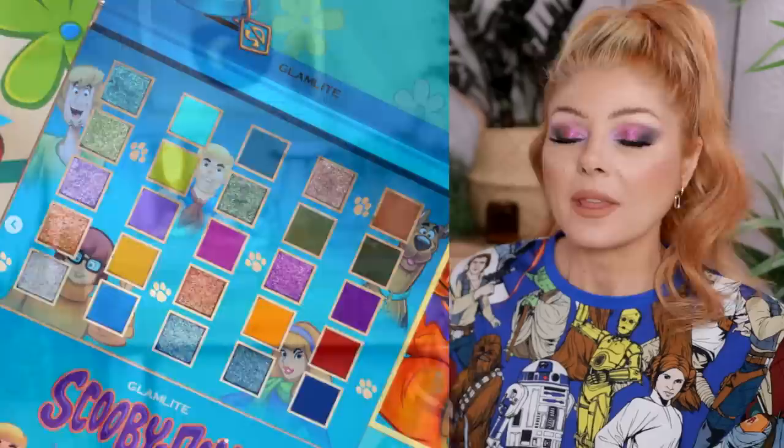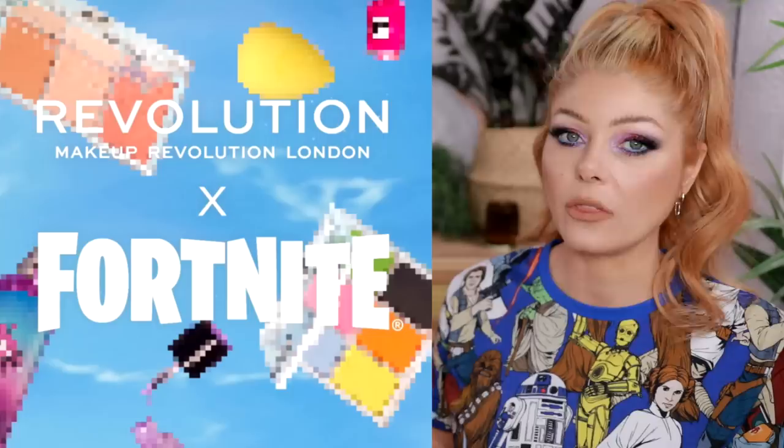Maybe not. I want to talk about this because I feel like this is one of those things that could be great, but it could also go really south. And this is Revolution and Fortnite have hinted that they're doing a collection.